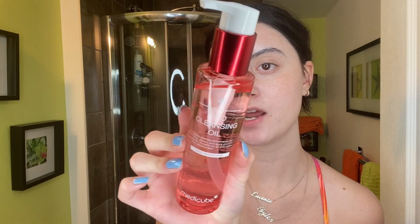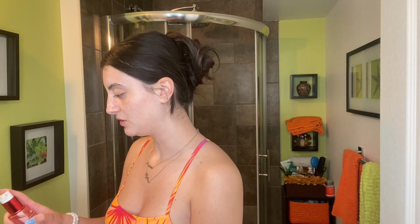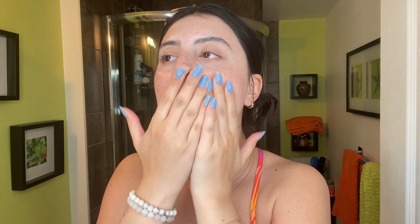MEDICUBE products. So I'm gonna start off with the red cleansing oil. I really liked this yesterday, but now I have a bunch of sunscreen on from the day. You can see it's like been on here for a while. So I'm going to use this to do my first cleanse of my double cleansing. I really liked it yesterday, but I'm curious to use it again.